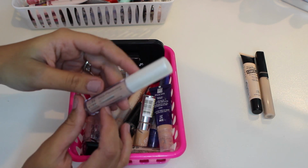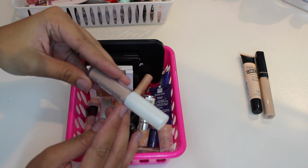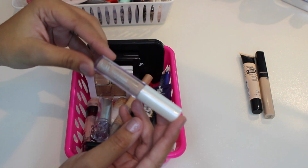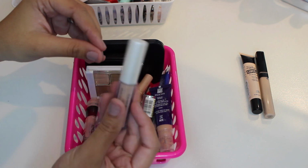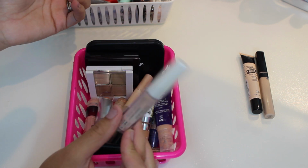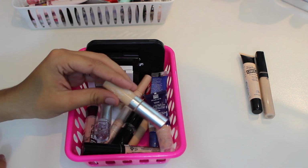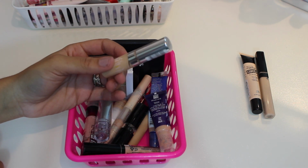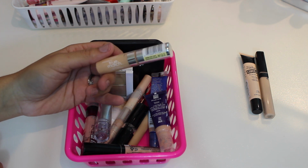And this next one is the e.l.f. Tone Correcting Concealer. I have never even opened this thing, and I don't think I will, so I'm just going to go ahead and get rid of it. I can give this away to somebody because it's never been used, so I'm going to go ahead and give that away.